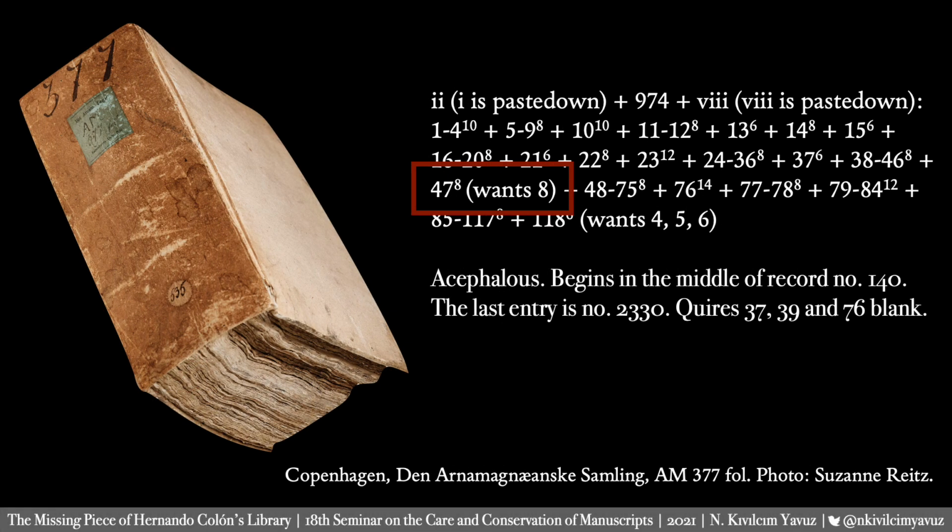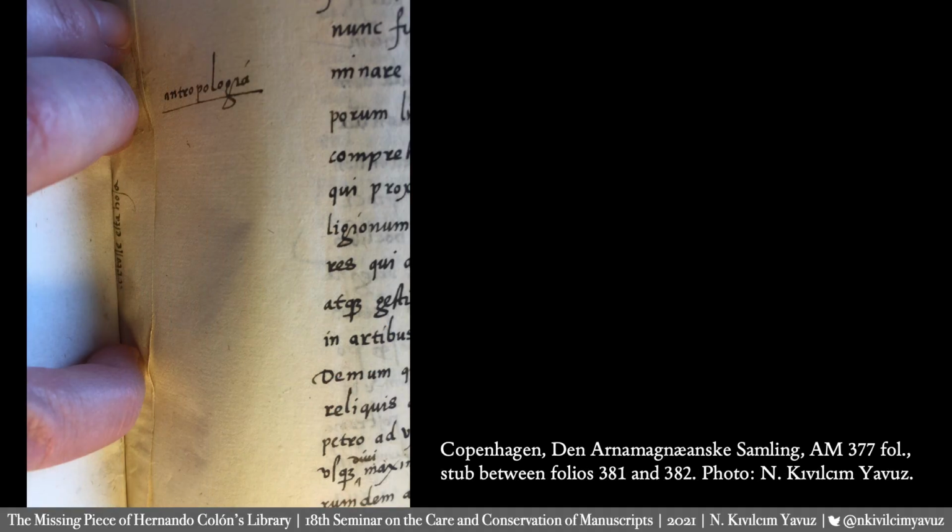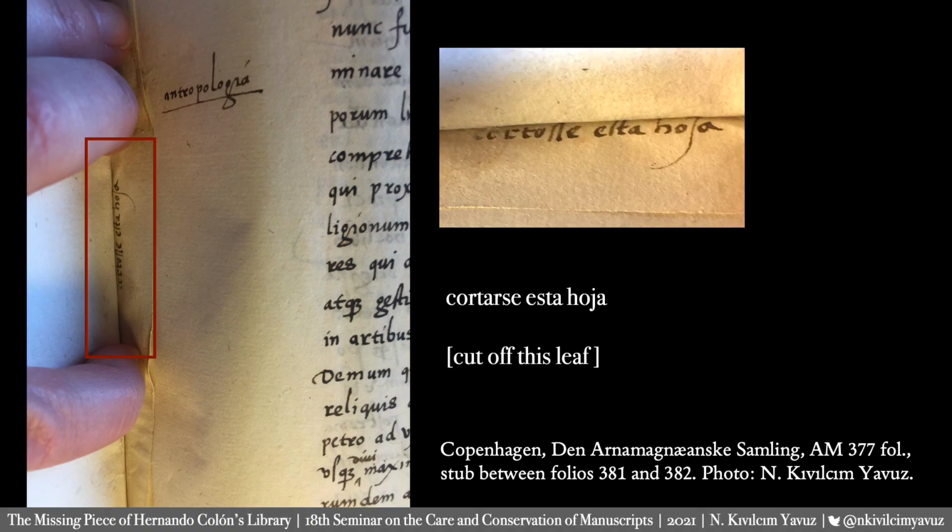I would like to leave you with a little message from the early 16th century from Hernando Colón's library. Did you notice that one gathering in the middle of the manuscript that was missing a leaf? While we were doing the collation of AM 377 folio with Natasha in the spring of 2019, we found a stub in between two leaves indicating that a leaf was cut out of the manuscript. And then we noticed that there was a little note on it. It said, to our surprise, "Cut off this leaf" in Spanish.